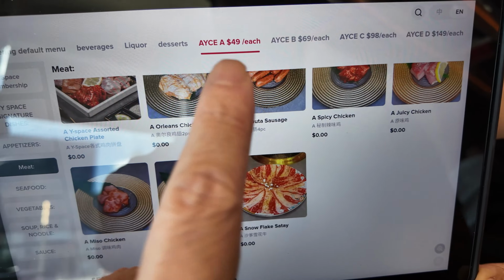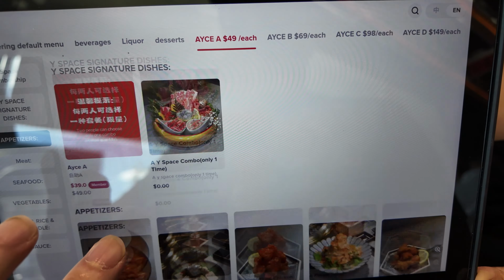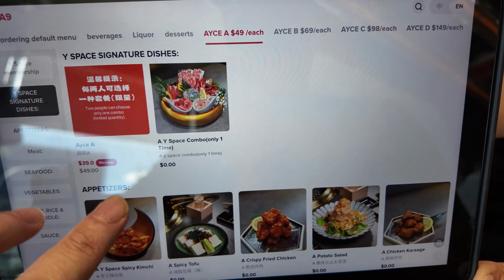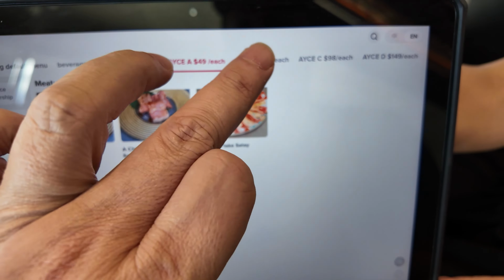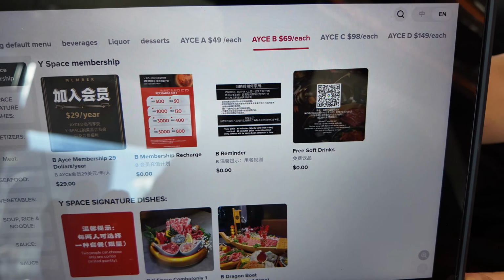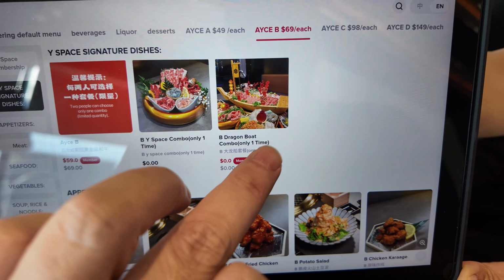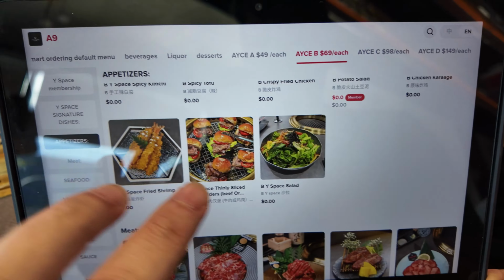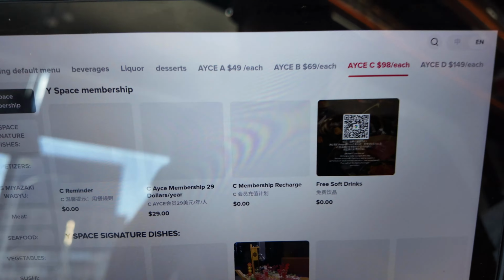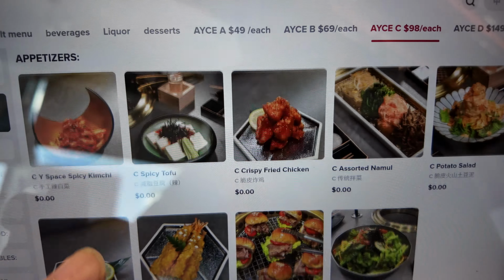So for all you can eat, option A right here is what you get, which is, I guess, quite a lot of selection to pick from. And then of course B, you probably have more premium beef, I guess. All right, this is cool, the boat. And then we have C here, which is also a very decent selection.